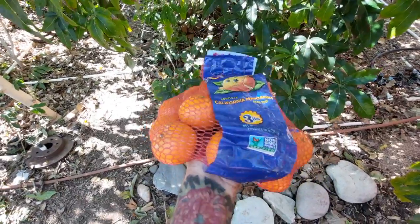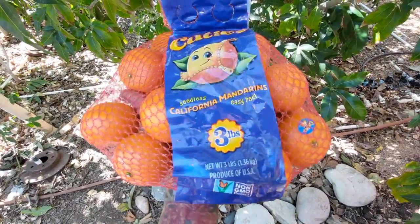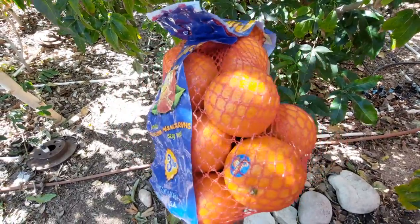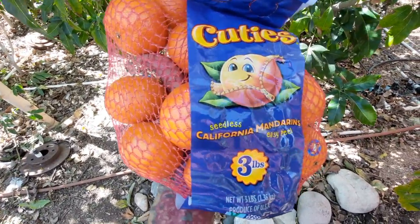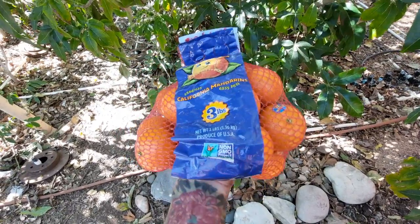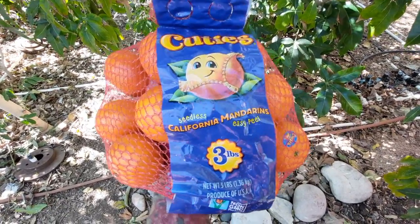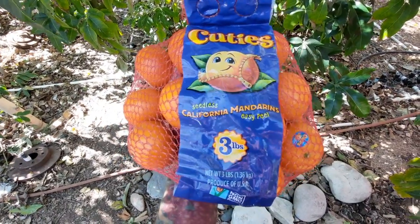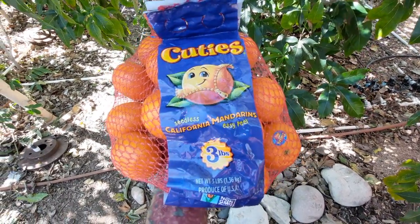Okay, and then the other problem with these is you pretty much have to eat the whole bag of these all at once, and I kind of like to pick my mandarins over time. I don't like to necessarily have to eat this much of something, you know, unless you've got a family to share with, of course. But I would rather kind of pick them a little bit at a time.